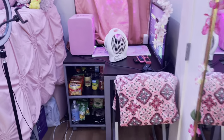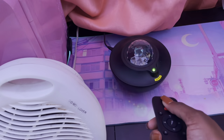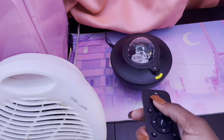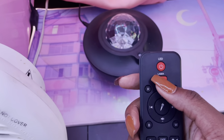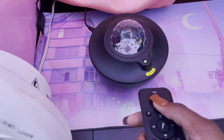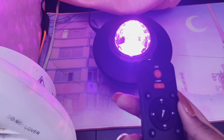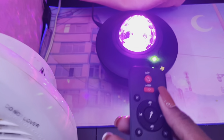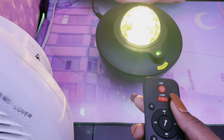I'm going to turn off the lights and everything. And oh, I did not show y'all how this works. So this comes with a remote. How you turn it off, and that's the laser. So turn the laser on and then the light. And this is also app controlled, but I'm recording on my phone, so I can't really use it.